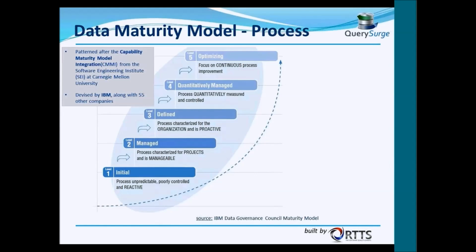So just like the CMMI model, it's a 5-level model, with the first one being the initial level, where there's an unpredictable process, poorly controlled and reactive. We like to call this the Nike level, which is the just-do-it mentality. There are few stable processes.